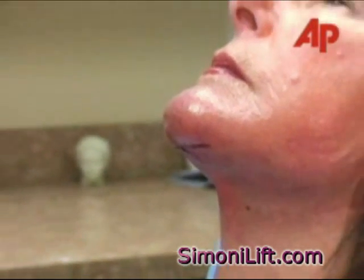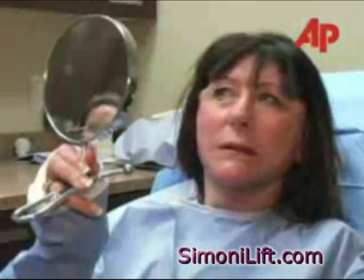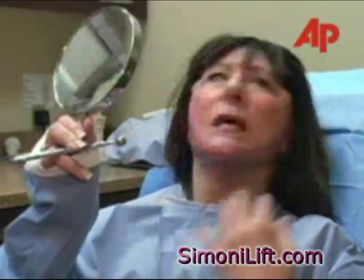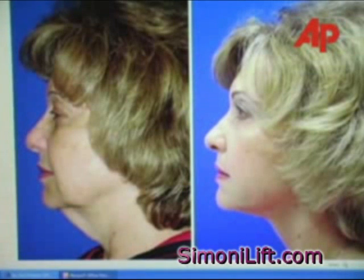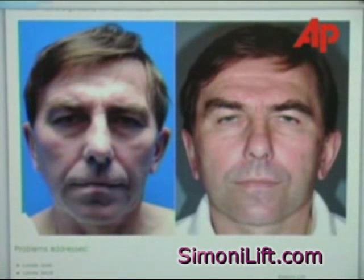Great, absolutely amazing, and it was virtually pain-free. There's a little pain, but it was minimal. I'm a little swollen now, but I feel great. This gives a very natural, beautiful look. It does not change a person's face. It just brings them back to where they were 10, 15 years ago. And that's the beauty of it.